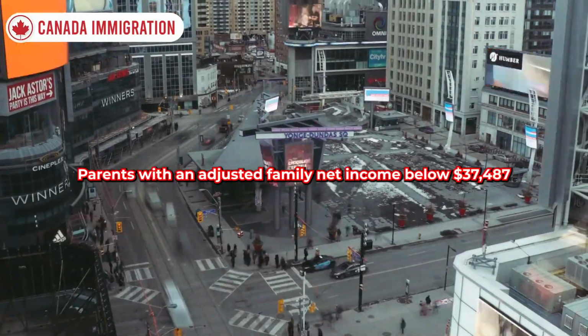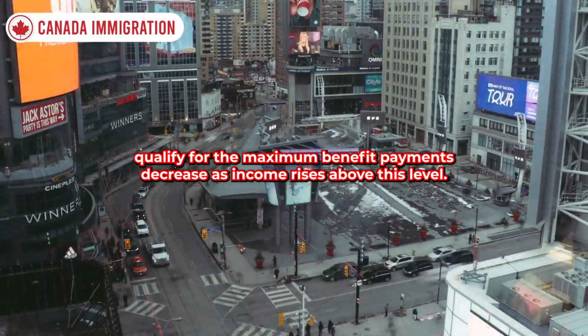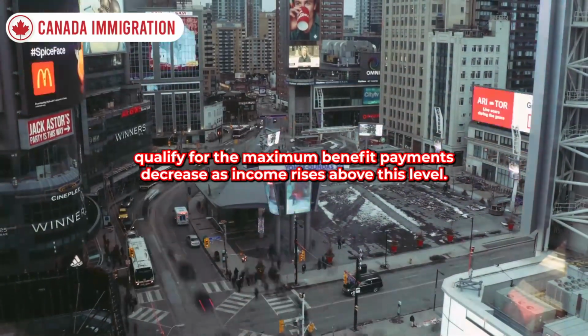What is the new income threshold for the maximum CCB benefit 2025? Parents with an adjusted family net income below $37,487 qualify for the maximum benefit. Payments decrease as income rises above this level.